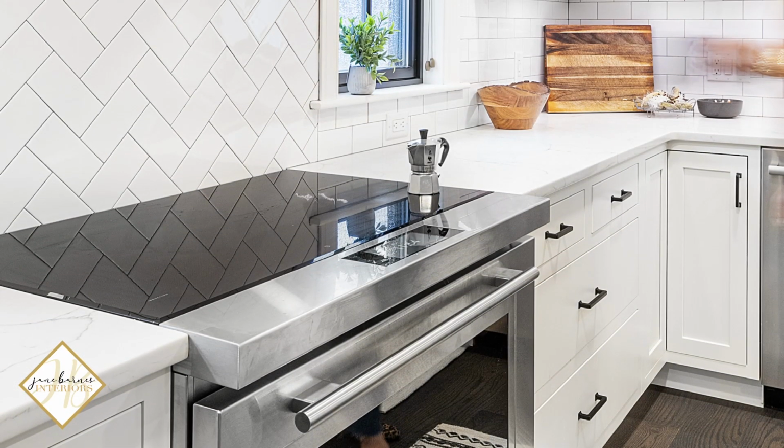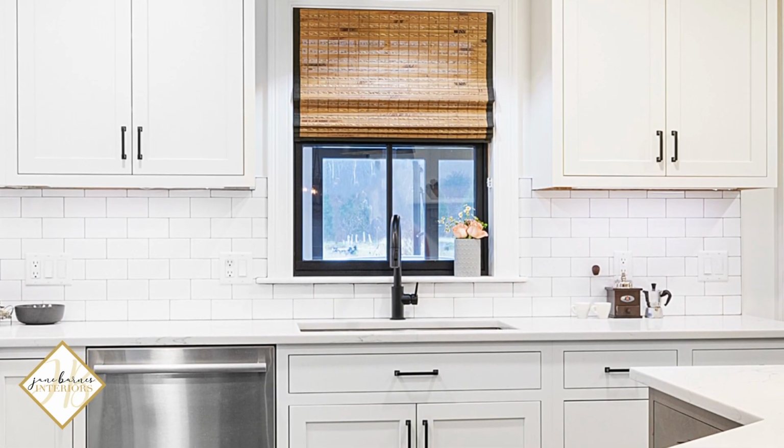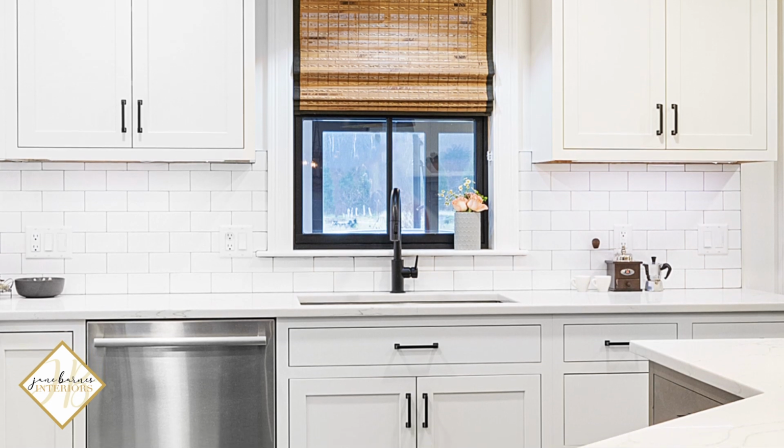So all of the hardware is done in black. I opted to have all pulls. I love the way that looks. It's very clean, very modern, also ADA compliant to have all pulls because they're easier to operate with a hand as opposed to a knob, which is a little bit more complex to operate. And then the faucet is done in a matte black finish with an undermount sink.